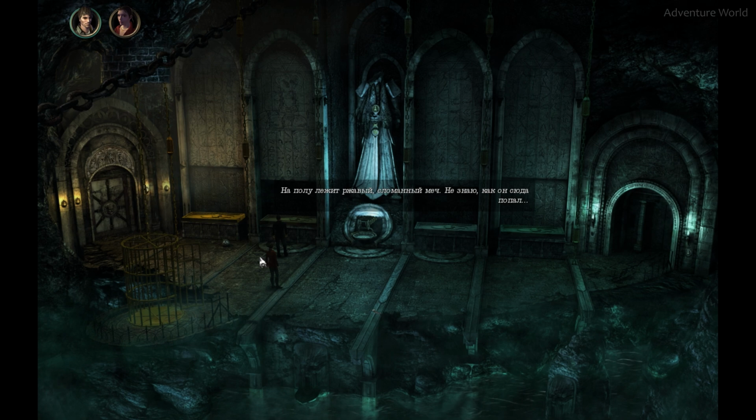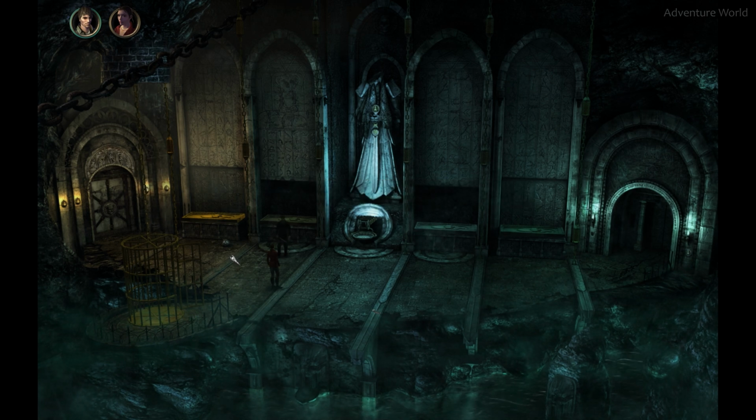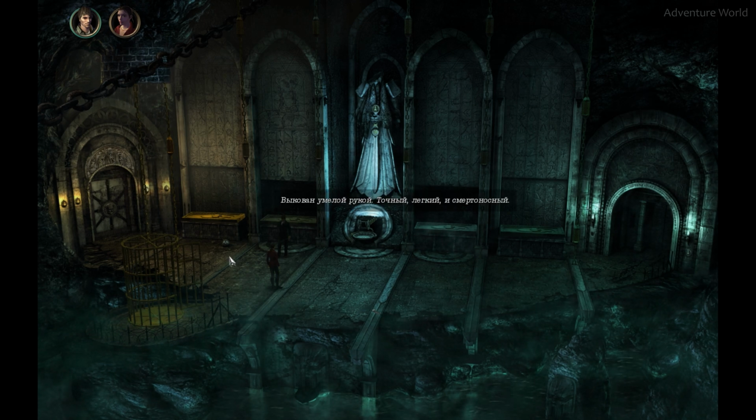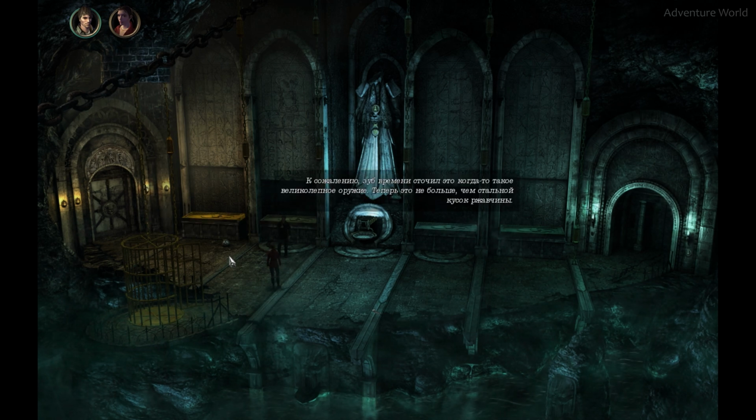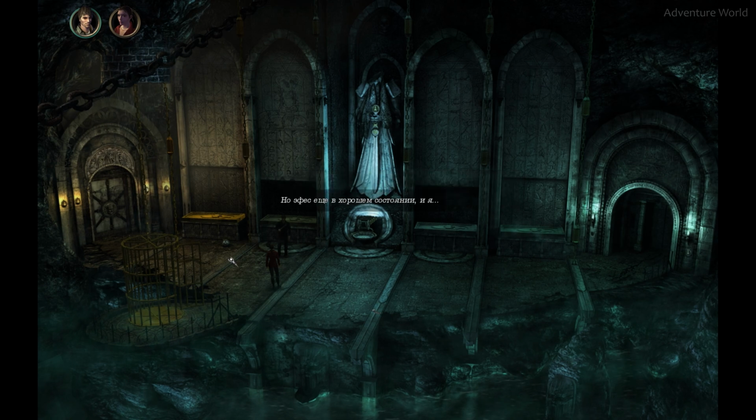There's a rusty broken sword lying on the ground here. No idea how that could have got here. Forged by an expert hand. Simple, precise, and deadly. Adrian, what have you got there? Regrettable that the passing of time has taken its toll on such a fine weapon. It's no more than a rusty bar of steel. Yet the hilt has lasted well.